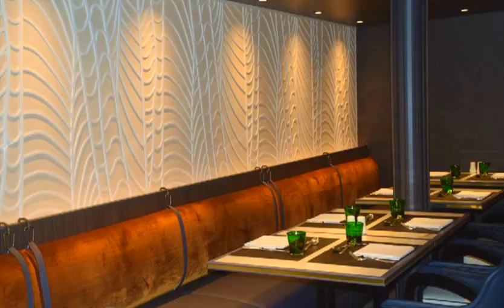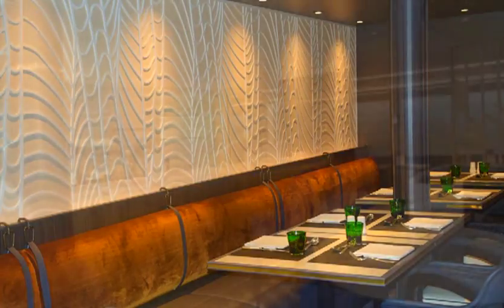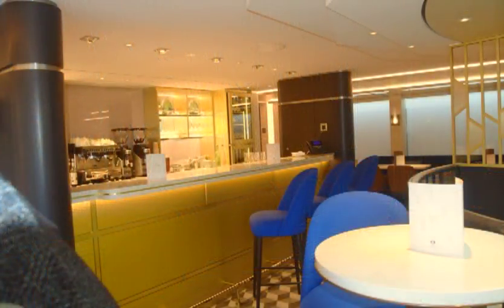We're now in the bistro area. This is where you can get very light food if you want to, and for any one of the three meals. You don't even have to, you can have a light, very light dinner up here also if you like.